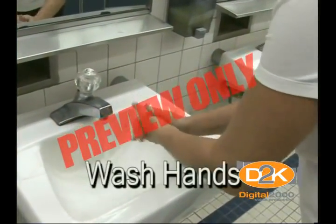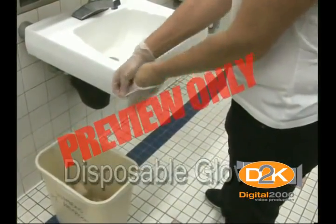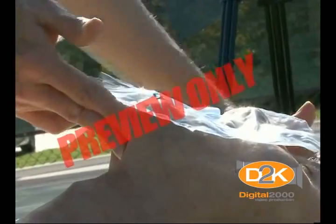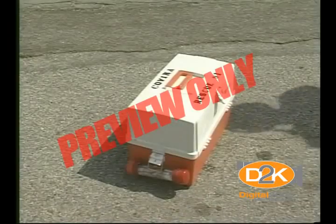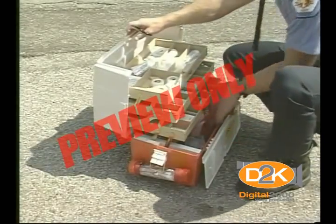Wash hands before and after an incident. Wear disposable gloves at all times. A CPR mask barrier should be used when performing rescue breaths. Wear eye protection and gown if necessary. All body fluid spills need to be cleaned with a disinfectant.